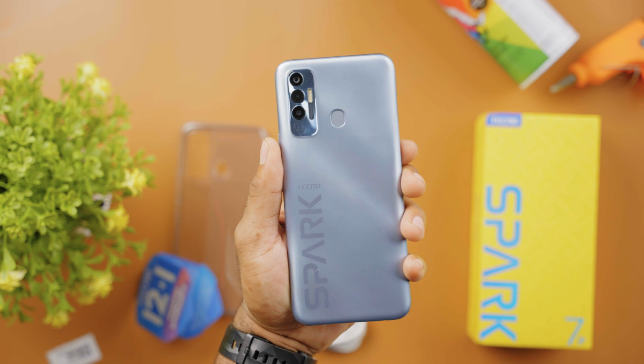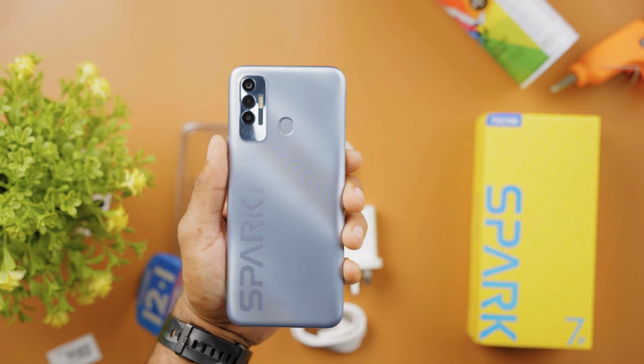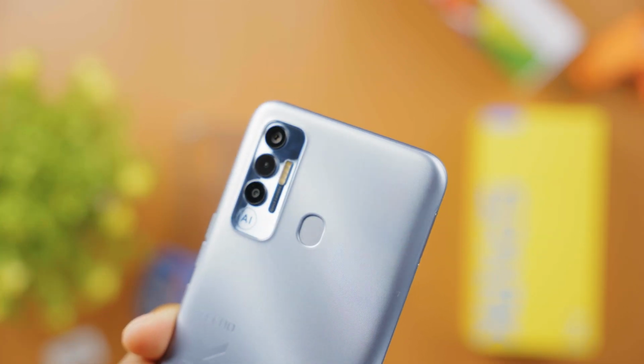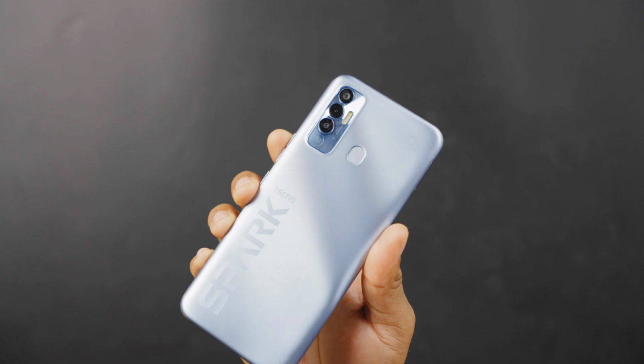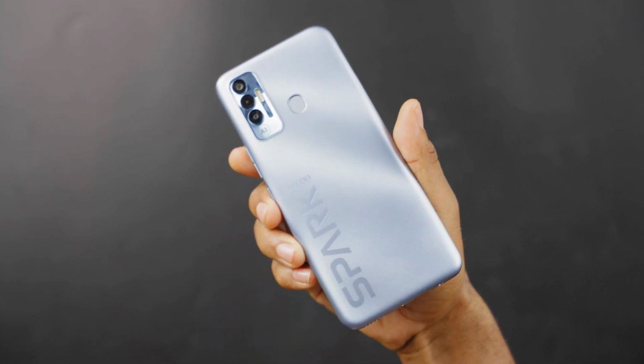The rear of the smartphone has a huge Spark branding. Let me know if that's something you'd like or dislike in the comment section below. The triple camera module setup, quad LED flash, and an oval-shaped fingerprint sensor, which is quite fast for what it is. As for the color I have here, it's called the Alps Blue, and there's this texture to the rear.